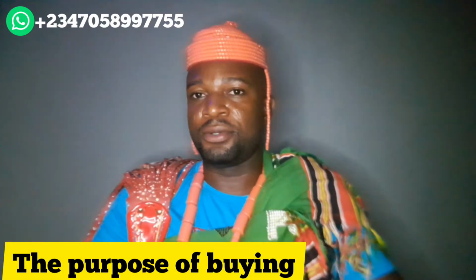Then two, the purpose of you getting the property. Okay, if you're getting a property that's close to the road for commercial activities, then you should scale up your budget, most especially properties that are already in a developed estate. But if you are buying a property for land banking purposes, which means you go to a new place that is just experiencing development bit by bit, and these places are relatively cheap, you can still buy property below ₦1 million in Epe.